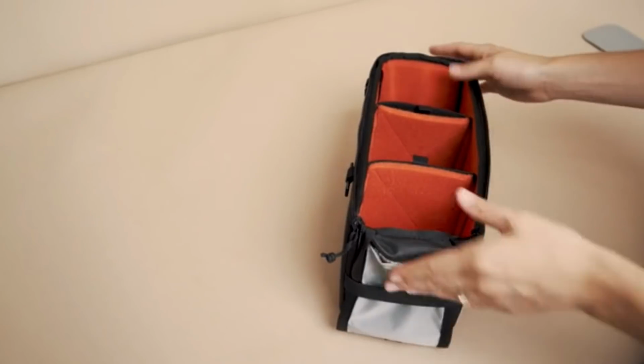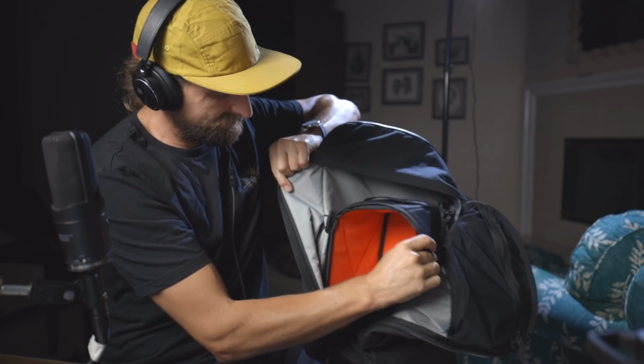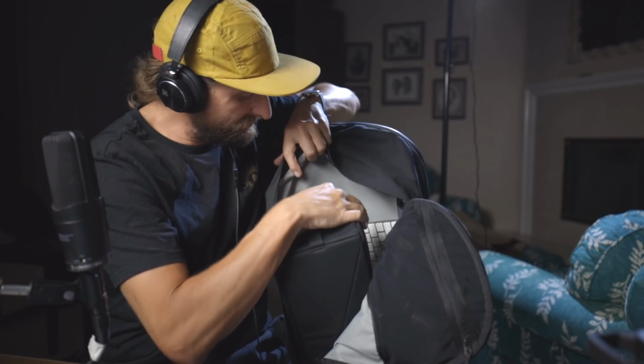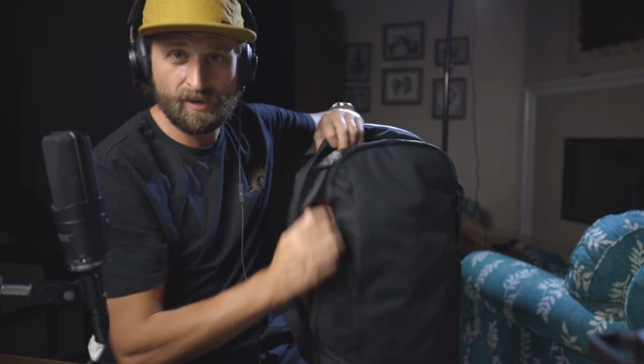The camera attaches with these little T-bars. They go into these side loops. There's a little bit of wiggle in there, but ultimately it's pretty nice and locked in, right? You can get stuff behind it if you needed to, which is when this really gets hard to zip up.